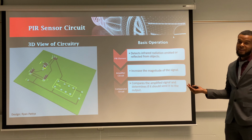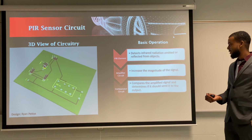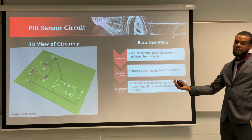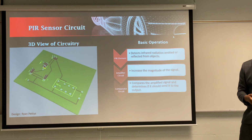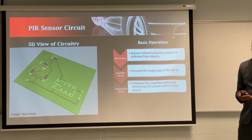This is where the amplifying is done. This increases the magnitude of the signal. Once that is done, we'll then send it to the comparator circuit. This is where the comparator circuit compares the amplified signal and determines if it should send it to the output.